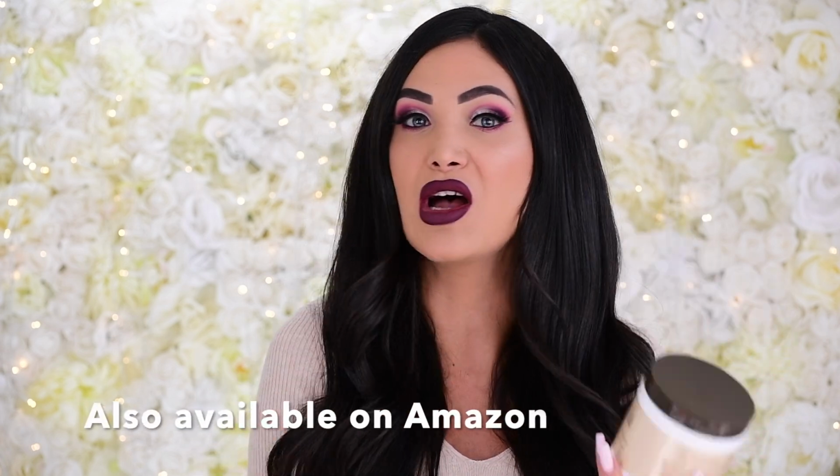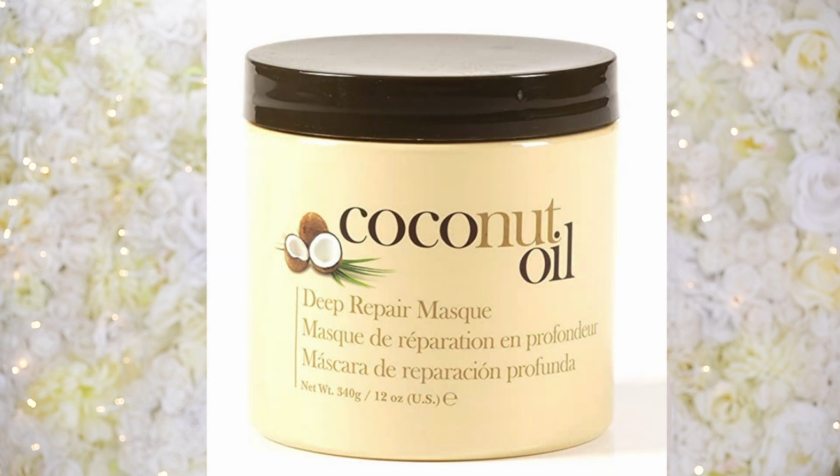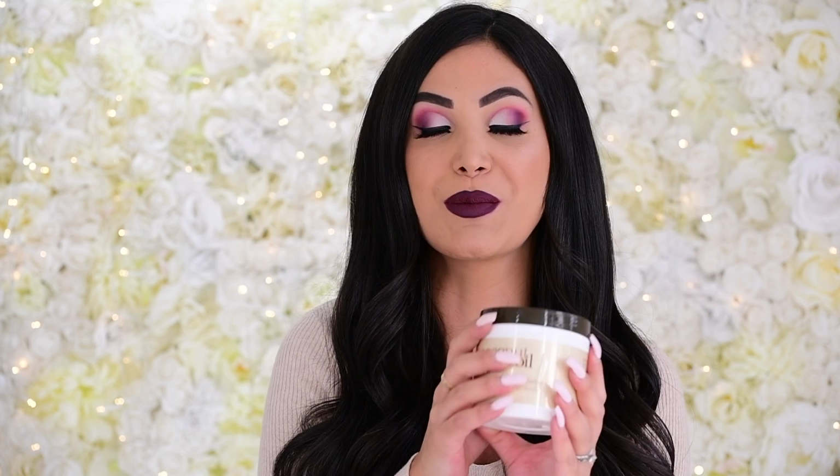But the first product I want to talk about, so this would be found here at Winners. Winners in Canada would be equivalent to your Marshalls or TJ Maxx or something like that. It does not have a brand. It's just called a coconut oil deep repair mask. This is very inexpensive at $6.99 Canadian. I can only imagine it would be like $4 or $3 American. It is freaking amazing. It seems like it's not gonna do much, but wow.